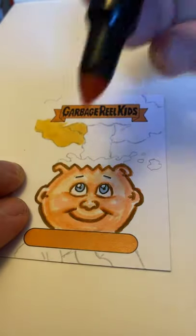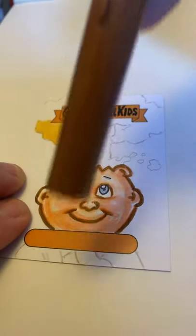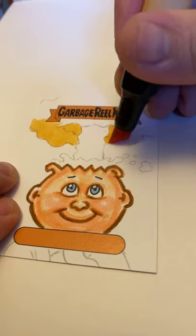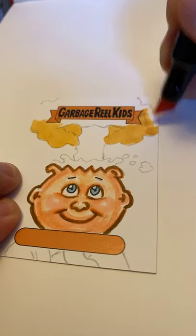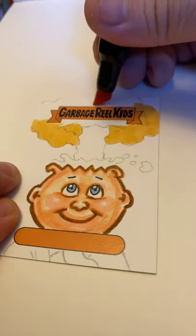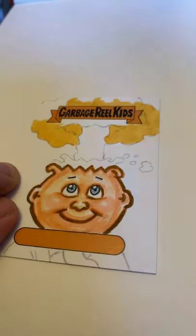These are chisel tipped. These have a pen nib tip, like felt tip markers, and a brush tip. I always use the brush tip. I don't like the pen nib tips. I like chisel tips for what I'm doing here, but I like using brush tips for everything else. Picked up a little black there, but that doesn't matter because I'm going to go all over this with an orange once it dries anyhow. Just tells you sometimes you got to be a little careful. Yeah, brush tips are my favorites.